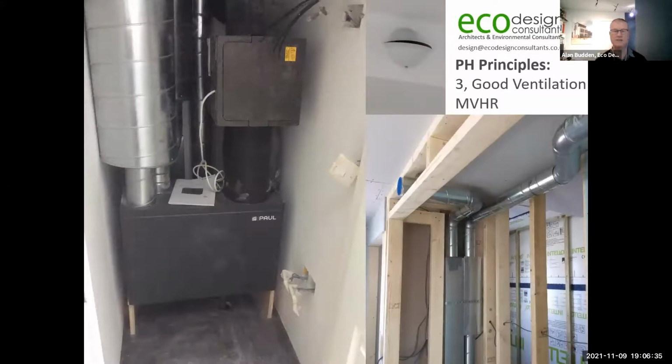So what we always would recommend is something called mechanical ventilation with heat recovery. So that takes in fresh air from the outside, passes through the ventilation machine and then out into the building and provides fresh air from the outside that's pre-warmed by the stale air going out. It's the right amount, so it comes out of little fans, like this is one of the fans there. And we can usually get these things, even though they are big ducts, hidden away in most properties.